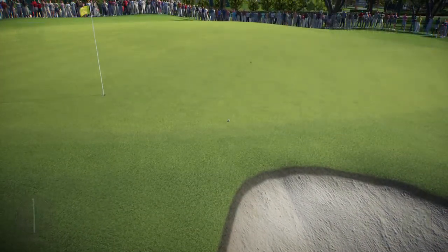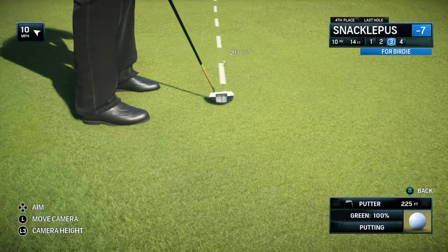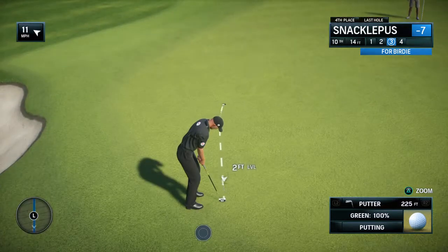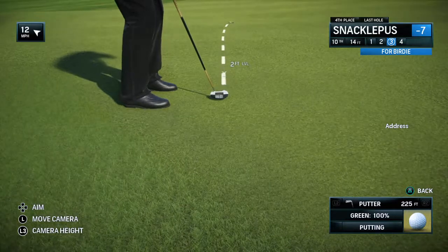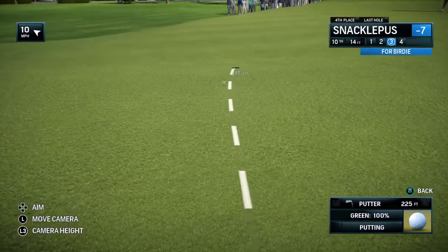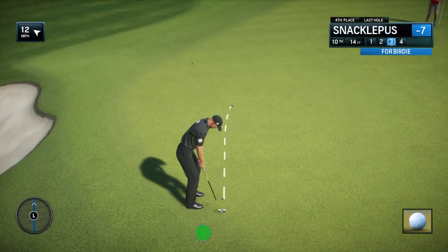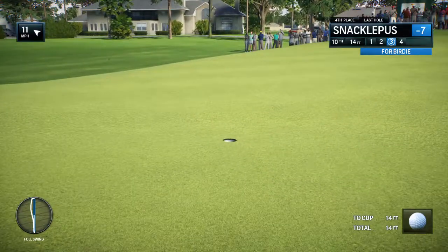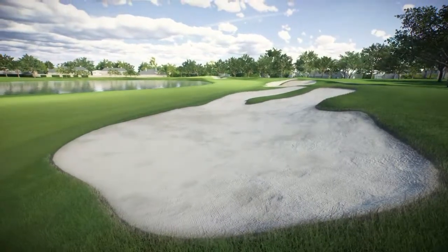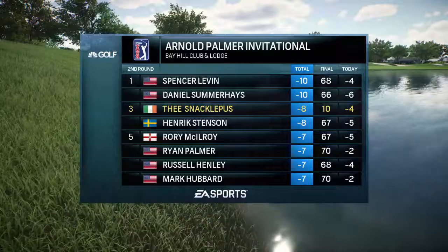Early part of this second nine, a good approach shot. Now, pretty good chance for birdie. It's at sneaky distance. And with that birdie, leads to third place. So that is a top 10 performance through two rounds, Frank. It's always nice to know that you have a shot with two rounds left in the tournament.